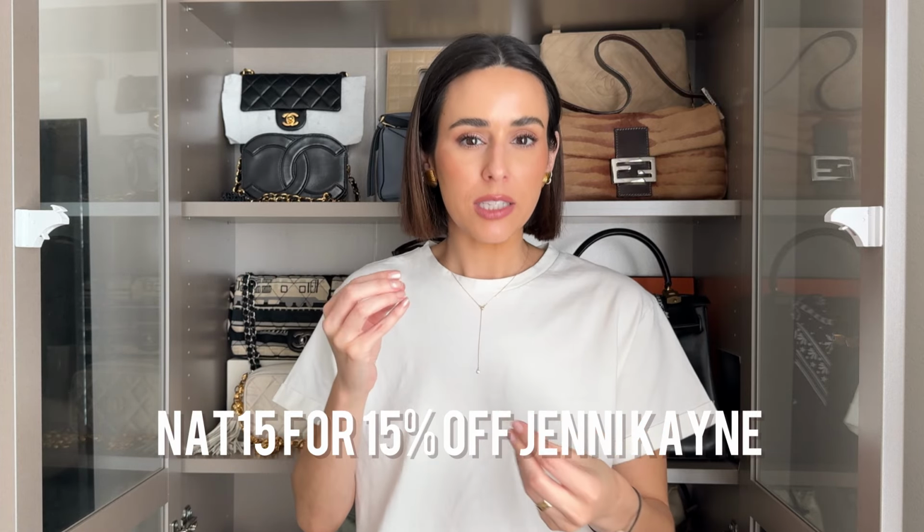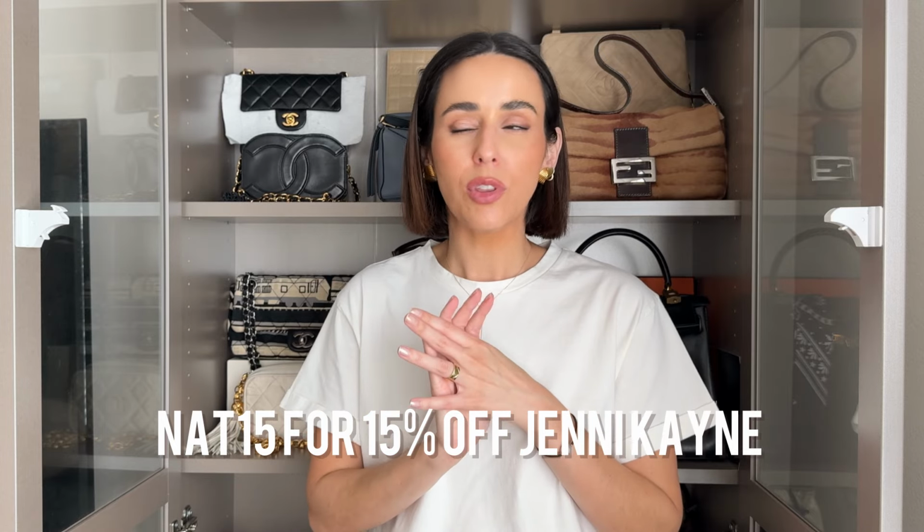I know that their pieces are on the pricier side, but I find that the quality is amazing. Everything I own from Jenny Kane, I feel like the quality is great. So I feel like I will literally have these trousers for years and years. I'm already considering buying another pair of them just to have a different color because they come in a few different colors.